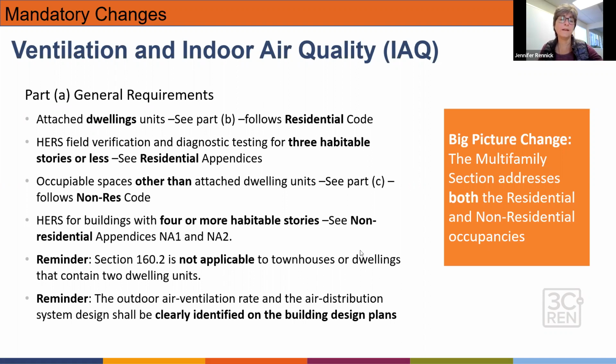And they're going to see that there's a section that's specific for the low-rise residential, in other words, 3 habitable stories or less. And for HERS measures, they're going to reference you back to the residential appendices. And for spaces that are not the dwelling units, they're going to reference you back to parts of the non-res code, which is often repeated in this section. And for 4 or more habitable stories, they're going to send you to the non-residential appendices.